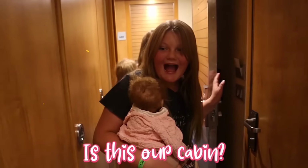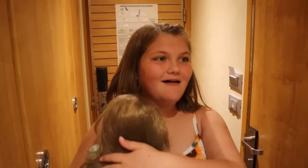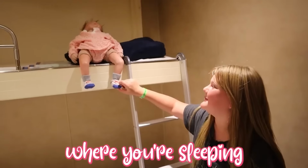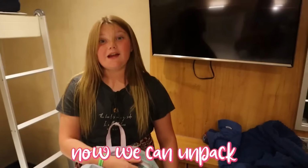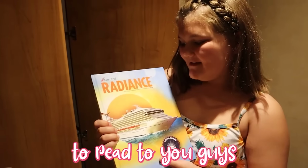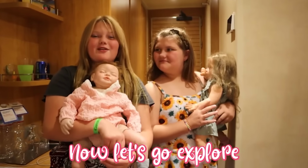Whoa, is this our cabin? This is awesome. This is so cool. We snuck you on the cruise ship. It worked. Autumn, let me show you around. This is your bed up here, Autumn. And this is where you're sleeping. And look what we have in our cabin, a little giraffe. Jordyn, what? I meant an elephant, okay? Now we can unpack all your stuff. Hat. And we have a book to read to you guys. Oh my, that may be too old for you. Now let's go explore the ship.